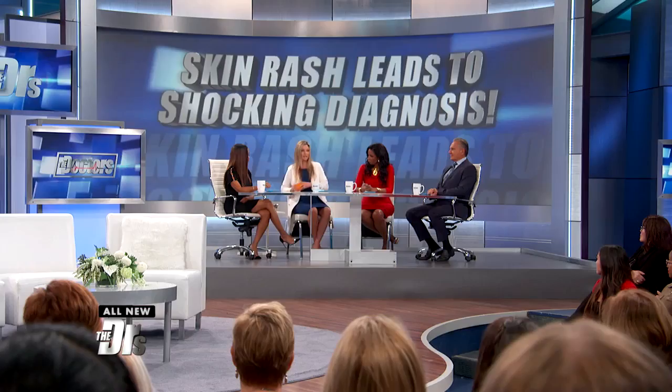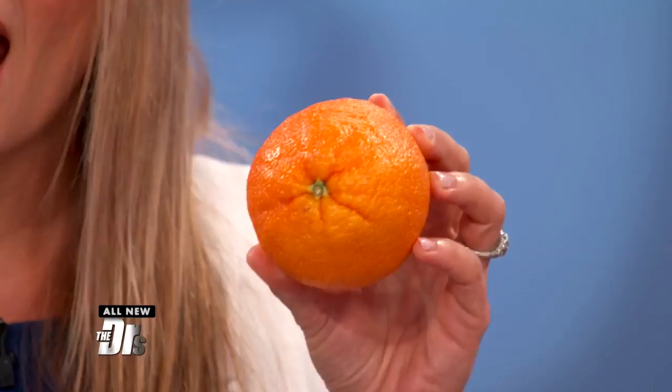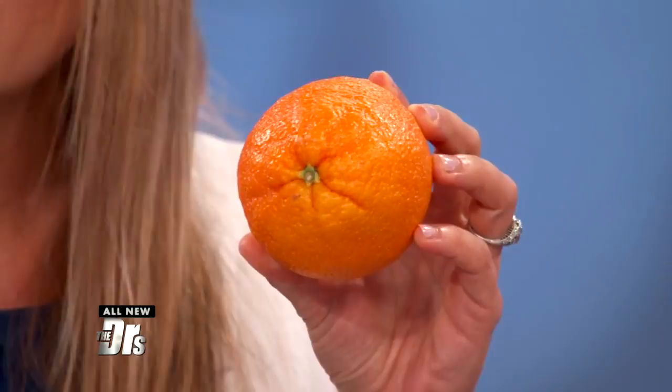But the telltale sign is what we call peau d'orange, or peel of an orange. The skin lymphatics are actually completely congested with tumor cells. And the hue of the tumor cells and the stuck lymph fluid makes this orange, reddish, brownish color to the skin that's also thicker. And then the pores of your skin are suddenly visible. So just like an orange, you see all the little pits there.